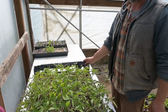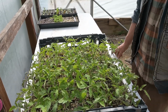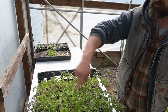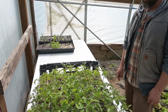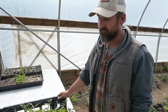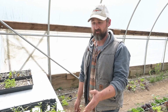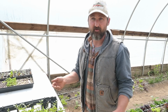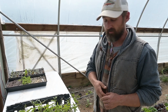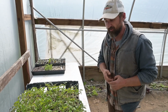try about 10 different varieties of cherry and beefsteak style tomatoes in here, and every row is a different variety, and we'll just see what does best, and which ones have the most disease resistance and the best production. There are determinate and indeterminate varieties, so some that just fruit once and other ones that'll fruit over a long period of time. And so yeah, it's just more ways to experiment every year.